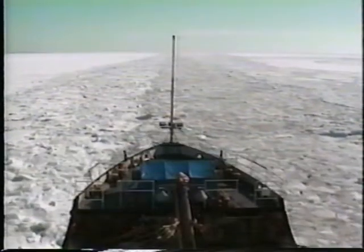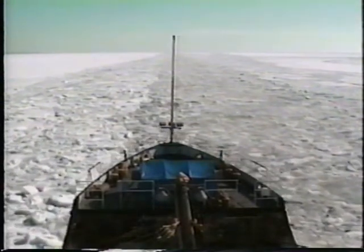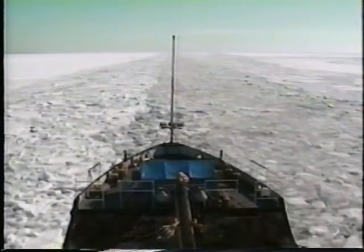And when we get out there starting to break ice, we're not at the end of the winter, but we're at the beginning of the end of the winter, and people look forward to it. And they watch us do it.